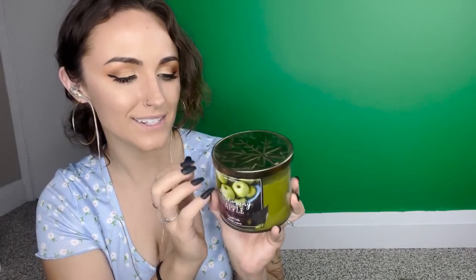A few more fall ones. I really like this one too. This is another version of the mahogany scent. That's in mahogany teakwood and mahogany coconut. This one is mahogany apple. It's exactly how you would expect it to smell. It smells like mahogany, and then you get a kick of like tart apple. Very nice for fall.